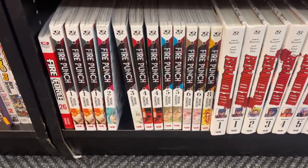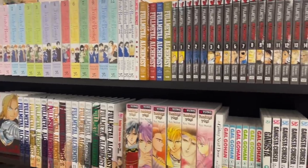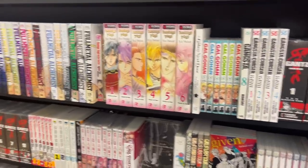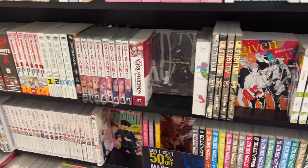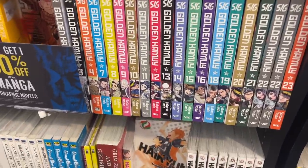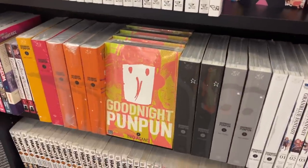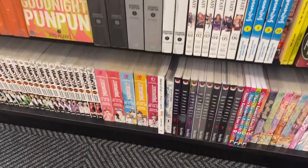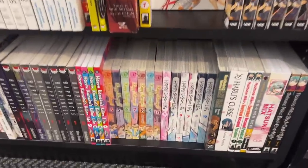Fire Punch. A lot of volumes of Fire Punch. RIP to anyone who paid over retail. Fruits Basket spines always look great. Full Metal. Gantz. Gigant. Yep. A lot of Golden Kamuy. Like to see it. Or Kamuy, however you pronounce it. I'm sure I pronounce it wrong. Goodnight Pun Pun. Happiness. Haikyuu. I'm sure Haikyuu is probably going to get a box set soon. I mean, why wouldn't it? You know what I mean?